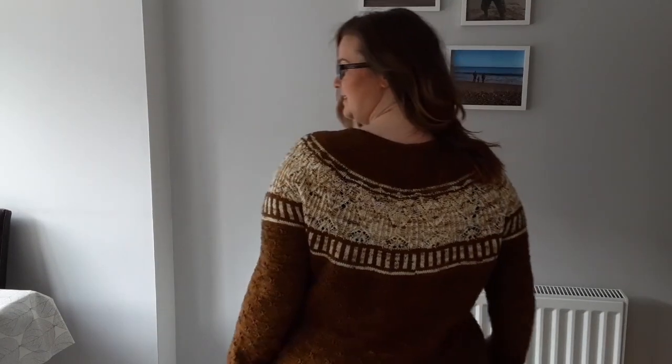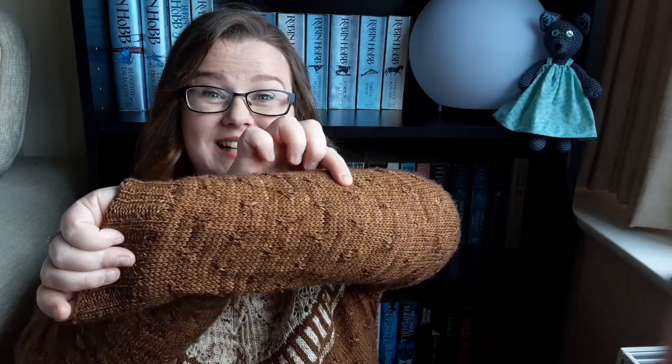So I think the last time you guys saw this, I can't actually remember how far I'd got. Had I finished the body and I just had the sleeves to do? I really can't remember. It's been such a long time. But you've seen this before. I did the little cable stitches throughout the whole pattern and on the arms. So I finished this quite a while ago now.